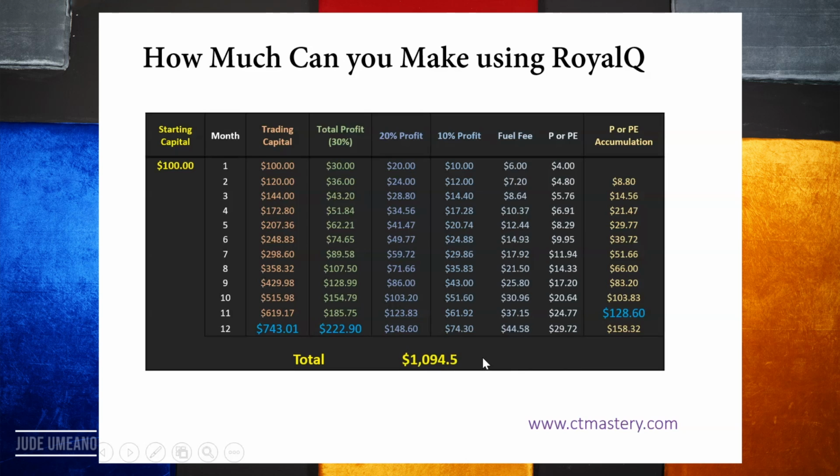$1,094. So we have grown $100, which is about 53,000 naira, to about 547,000 naira in a period of 12 months. This can be naira that is sitting down in our bank account doing nothing. So with RoyalQ Bots, you can actually build $100 to $1,000 using the settings I'll be showing you in RoyalQ.